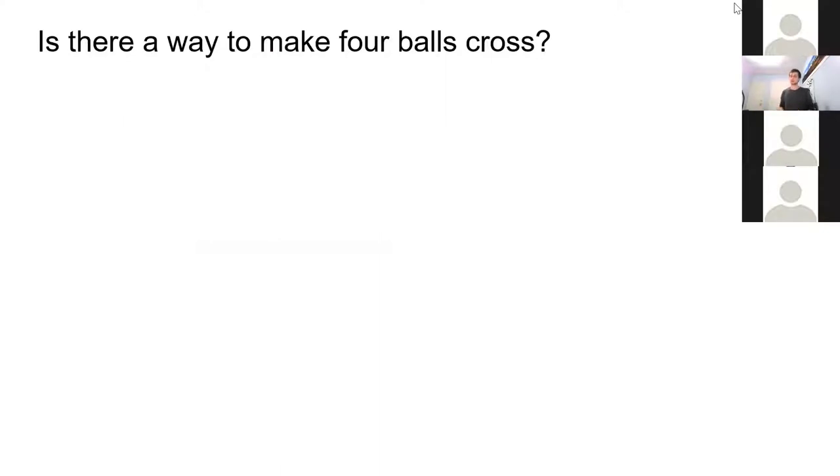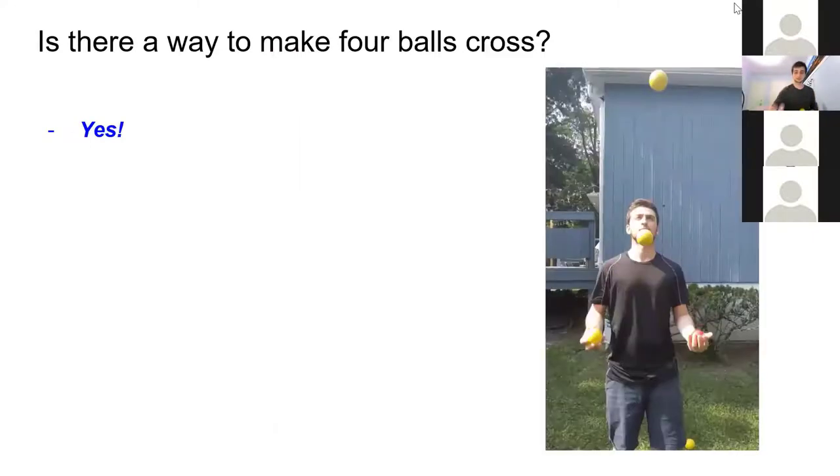So it may have felt unintuitive that, when I said this is the standard four-ball pattern, the balls don't cross. To a lot of people, this feels unsatisfying. They might want to see four balls cross because there's something about the way our brains work where juggling feels like it should cross from side to side, so both hands are truly involved. And there is a way to make four balls cross. But as I said before, you have to destroy the symmetry. The throws can't all be to the same height.